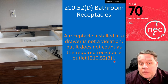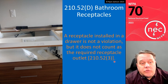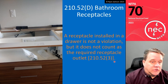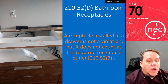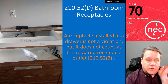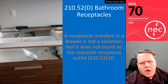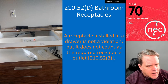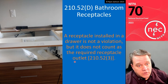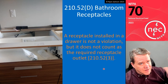Little note here from me, a receptacle installed in a drawer is not necessarily a violation, but it doesn't count as the required receptacle outlet. Remember, receptacles in cabinets don't count. So can you put a receptacle here in the drawer? Sure. You would want to have one that's listed for that, in my opinion. They make them that are specifically designed for this application, and I think you'd probably be better off using it. Otherwise, you'd have to get a little too creative, in my opinion. I mean, how do you support the box? What wiring method do you use? How do you secure it and support it? You get into some interesting code questions there. All right, so bathrooms, nice and simple.